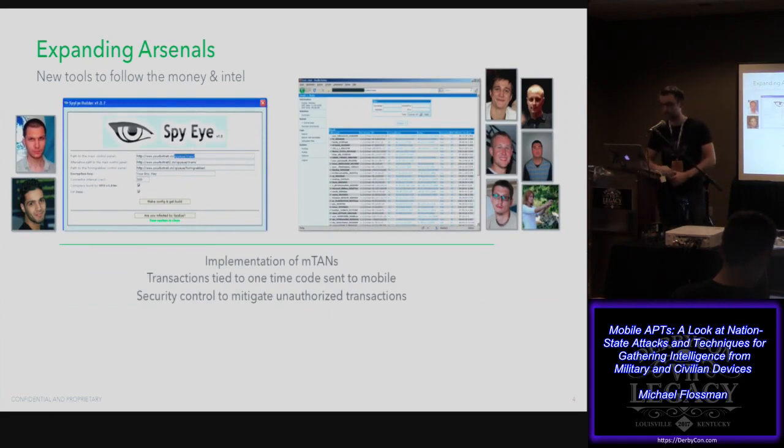One of the results of their success was banks implementing security controls to try and mitigate it. So we saw the implementation of mobile transaction authentication numbers, MTANs. Pretty much when you go to make a transaction online on your desktop, you receive an SMS to your mobile device that's tied to that transaction. Pretty straightforward stuff. And that mitigated this threat for a short amount of time.